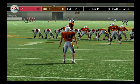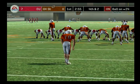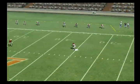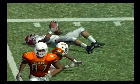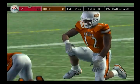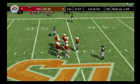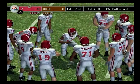Peterson will be the return man. He gets it away. Peterson fields it at the 38. Great passing was the key to the offense the last time they had the ball. They were able to pick apart the defense and get down the field for a touchdown. So if I'm the coach, I'm telling my defensive lineman to get more pressure on that quarterback.